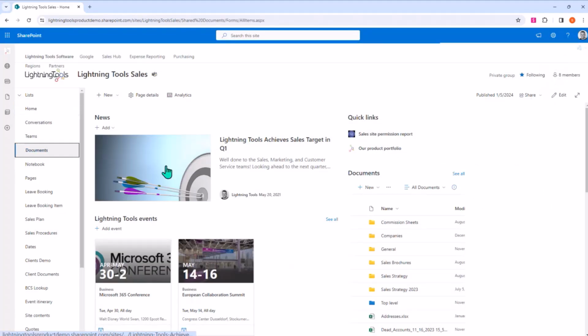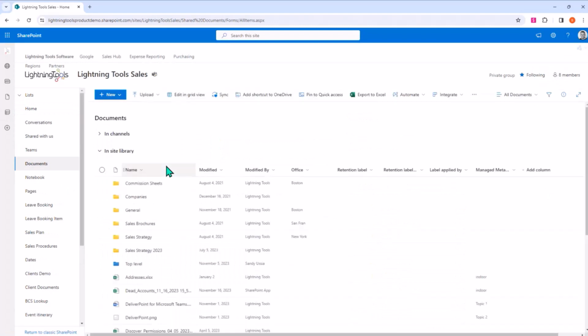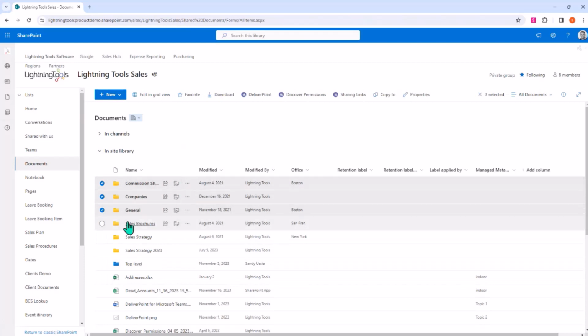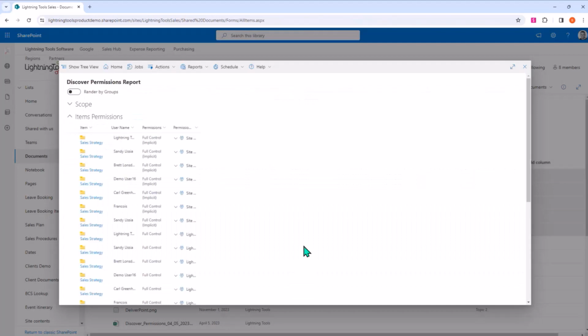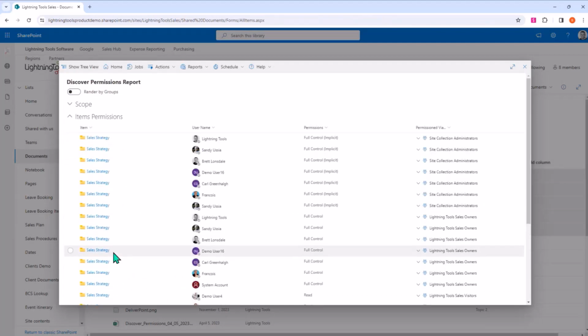We can also go into our lists and our libraries and report on those. So the challenge that we're overcoming here is the ability to report across multiple files and folders. So even with several folders selected, we can still get into things like the discover permissions and the sharing links. So if I discover the permissions at this level, we're able to see all of those items that I selected, who's got permissions to each of those items, and again, how those permissions were applied.